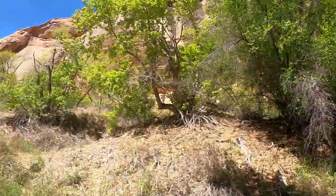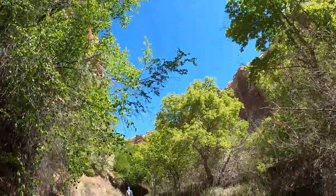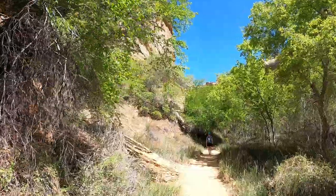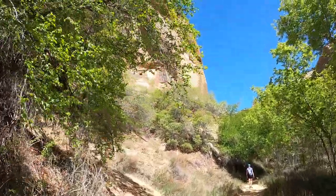Now this is definitely a destination hike. There's a beautiful waterfall that we're almost to now, but really, it's been just gorgeous the whole way. We have the beautiful blue sky today, contrasted with the green plants, and then we have these massive rock walls on the sides. It's really a great trail.